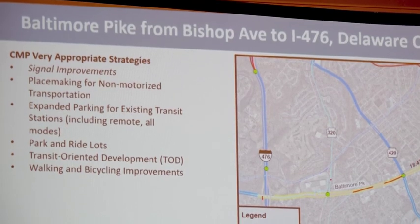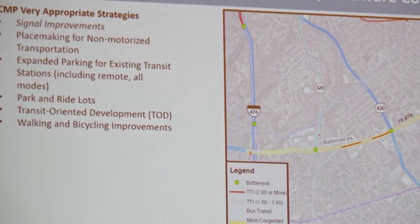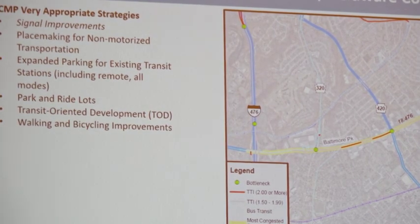Okay. Baltimore Pike, a little bit farther west, right, between Bishop Avenue and 476. Some of the same type of appropriate strategies, signal improvements, placemaking for non-motorized transportation. How can we just make it a better place to walk and bike, maybe to get to your destination rather than taking a short trip in a bus or a car. Expanding park and ride for existing transit. I think this is important.